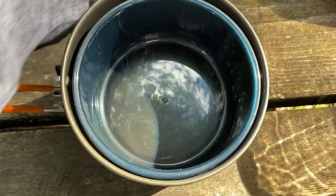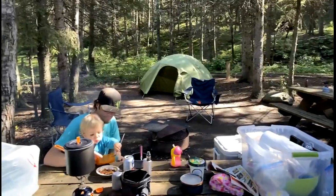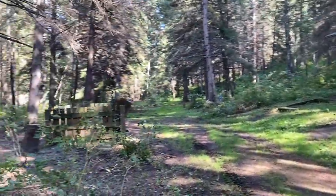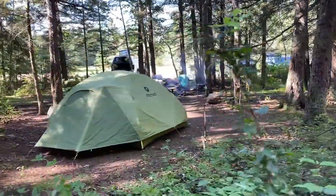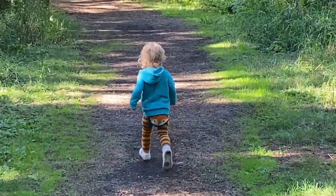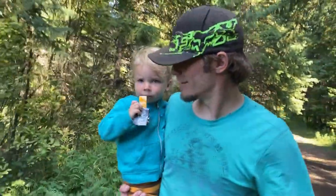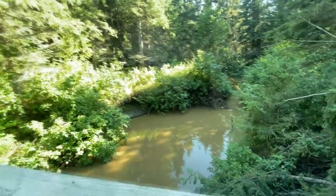A little MSR pocket. Rooms, garbages. This is the walk-in tenting of Big Knife Provincial Park. Fettuccine, tortellini, chicken and beans. Veronica's just munching on her cheese. But yeah, that's Big Knife Creek.